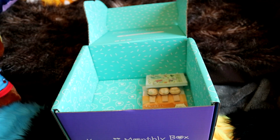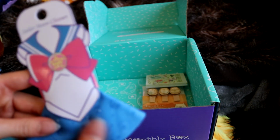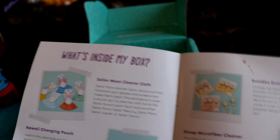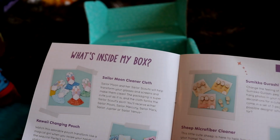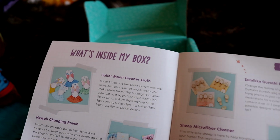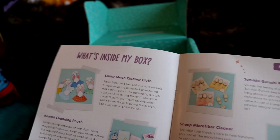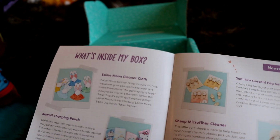Oh, speaking of Sailor Moon, this is... It says Sailor Moon cleaner. Soft. Oh, it's like a glasses cloth, right? Yeah, it says Sailor Moon cleaner cloth. Sailor Moon and her Sailor Scouts will help you transform your glasses and screens and make them super clean. The packaging is super cute just as is, and the cloth forms the Sailor Scout skirt. You either receive Sailor Moon, Sailor Mercury, Sailor Mars, Sailor Jupiter, or Sailor Venus.